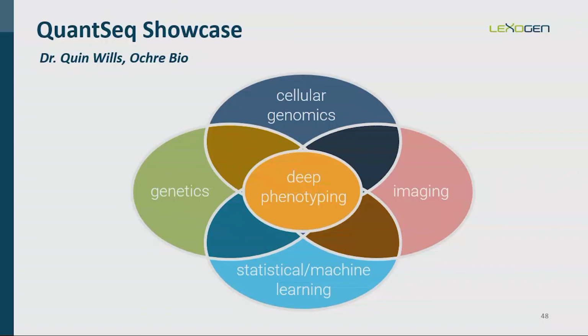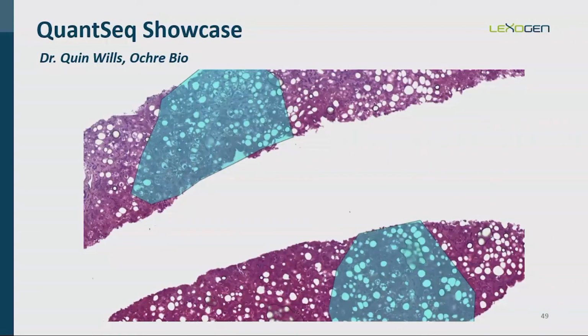In the webinar, Dr. Wills then goes on to discuss a collaborative project with transplant surgeons at the University of Oxford, where they studied 1,000 donor livers to obtain a better understanding of the silent years of NAFLD. So here's one picture of two liver biopsies, and the blue areas here are denoting some cells that are undergoing something called ballooning degeneration.